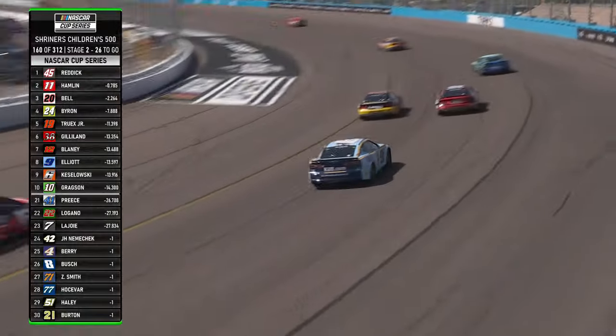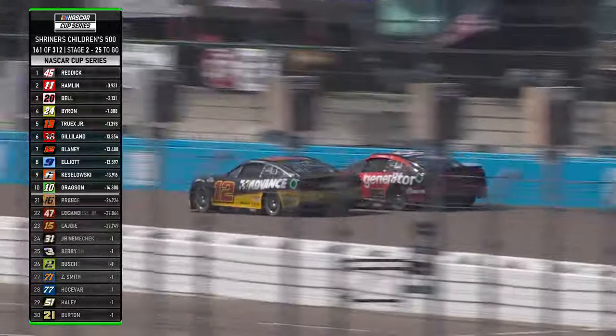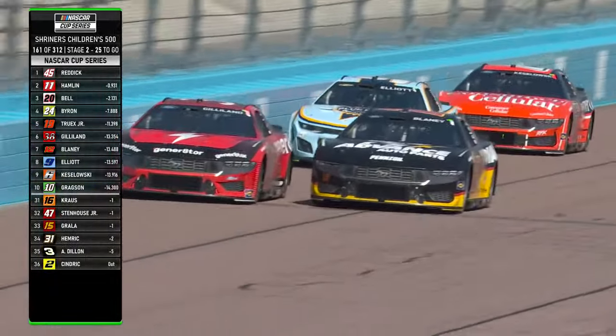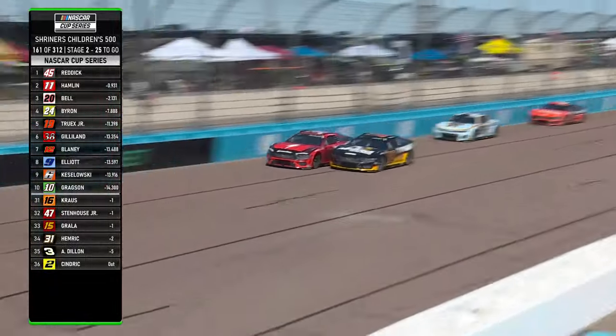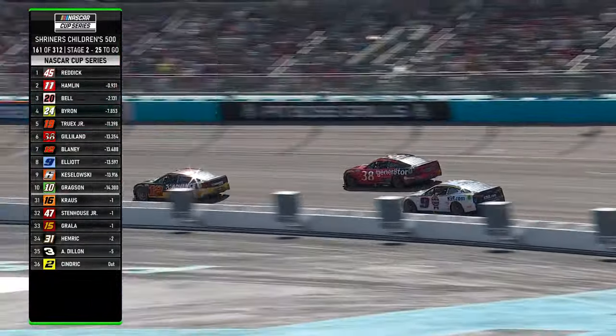This will move Blaney up to sixth place. Now among the top three, Reddick has a 1 second lead. Christopher Bell should catch the leaders just before the end of this stage, the way the lap times are running right now.